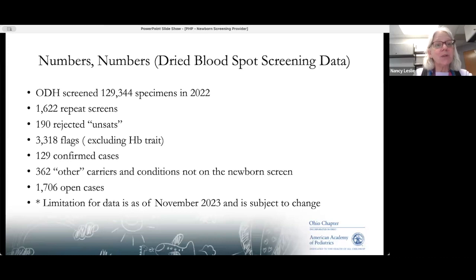I'm using the word flag or alert as saying something that does not pass as low risk or normal. And there were about 3,300 of those in 2022. That excludes hemoglobin trait, which is treated as a separate issue because almost everybody identified as having trait on a newborn screen does have trait. There were 129 confirmed cases of something.